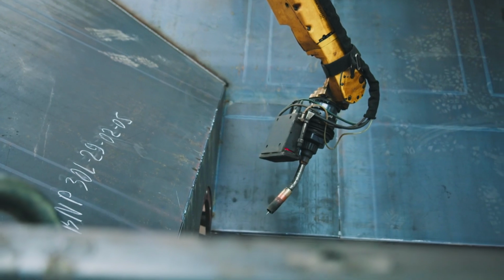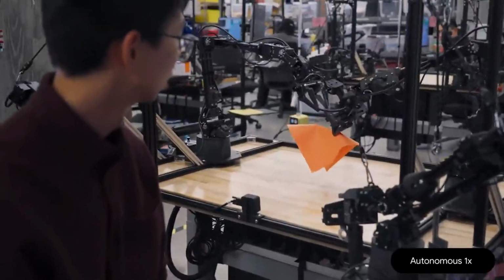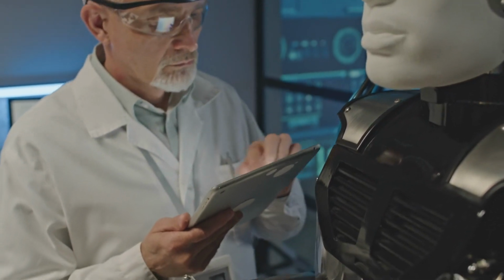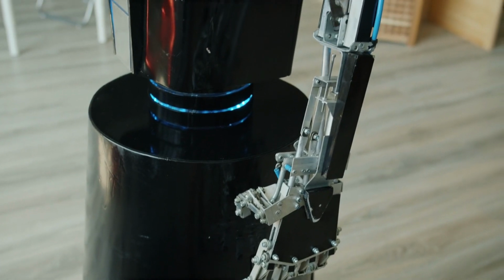Big names in robotics like Boston Dynamics, Agile Robots, and Enchanted Tools are also testing Gemini Robotics-ER in real-world environments. These partnerships will help accelerate the real-world adoption of these robots, bringing them closer to your home and workplace.